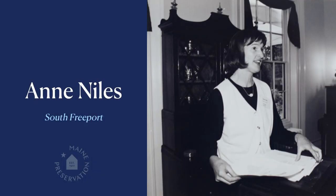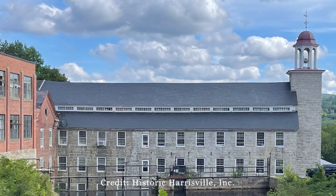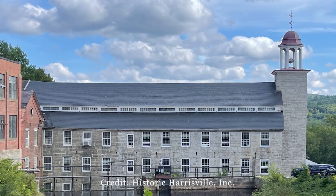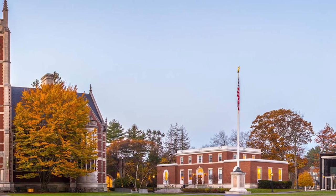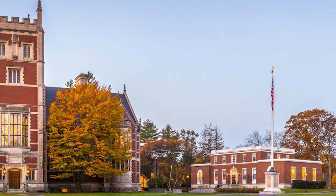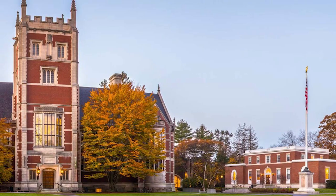Maine Preservation's growth as a professional statewide historic preservation nonprofit can be attributed in large part to over 3 decades of outstanding leadership and dedication from Ann Niles. Ann attributes her appreciation of old buildings to an internship at historic Harrisville in New Hampshire during her senior year of high school. There, she witnessed the rehabilitation and reuse of old mill buildings, which ignited a lifelong interest. From her hometown of Lincoln, Massachusetts, Ann headed to Bowdoin College, where she majored in history. An independent study course found her conducting an architectural survey of Cundy's Harbor under the mentorship of Maine Preservation trustee Sally Rand.